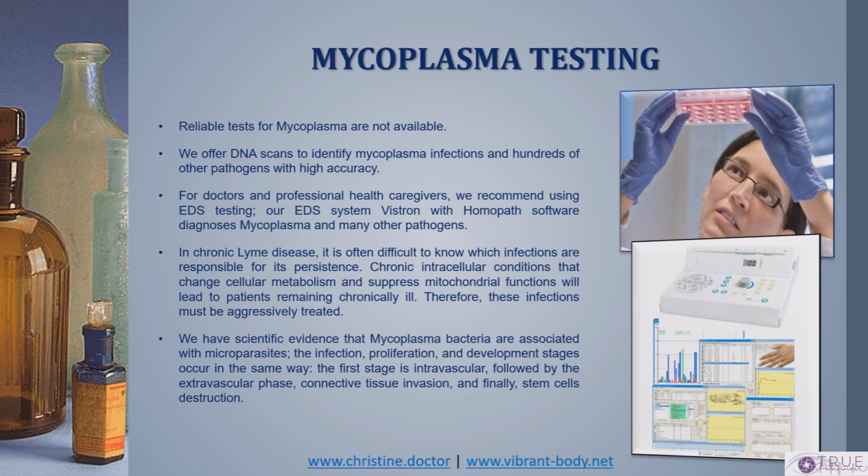In chronic Lyme disease, it is often difficult to know which infections are responsible for the persistence of the condition. The chronic intracellular conditions that change the cellular metabolism and suppress the mitochondrial functions will lead to patients remaining chronically ill, and therefore these infections must be aggressively treated.